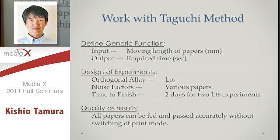So please check this area. We use an L18 array, and twice we did experiments. It takes only 2 days. 2 days only. And as a result, we got really optimized conditions of printers. All papers can be fed and passed accurately without switching mode. That's a very good result, we think.